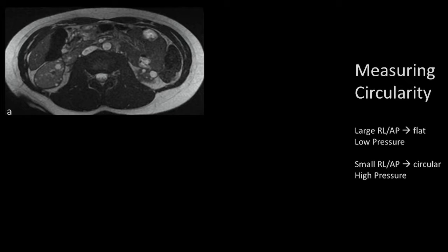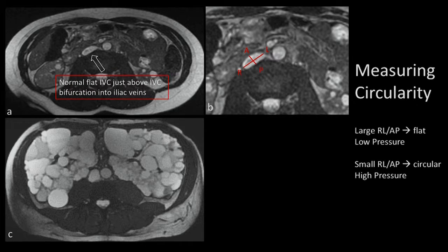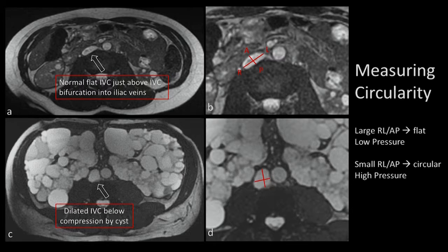Here we have the typical appearance of the IVC in a normal person, which tends to be flat and oval, whereas the aorta, which is pressurized, is round. And so this can be characterized by measuring the long and the short dimensions. And here in a patient with enlarged kidneys, the IVC is compressed more superiorly. When you measure the long and short dimensions, you end up with a ratio that's closer to 1. So a large right-left to AP ratio indicates a flat, low-pressure IVC, whereas a smaller ratio, closer to 1, indicates a more circular, higher-pressure IVC.